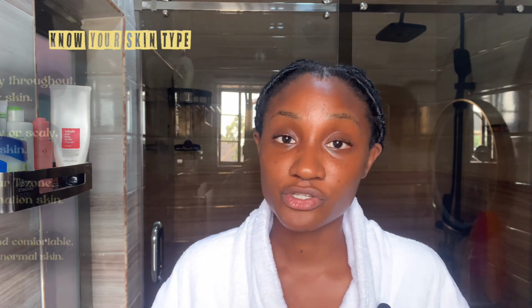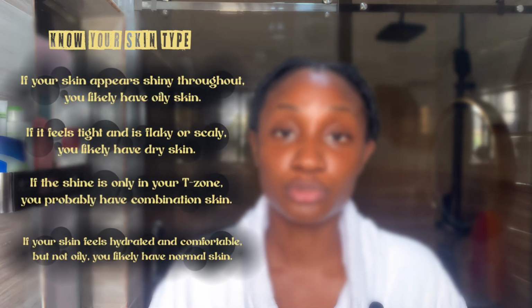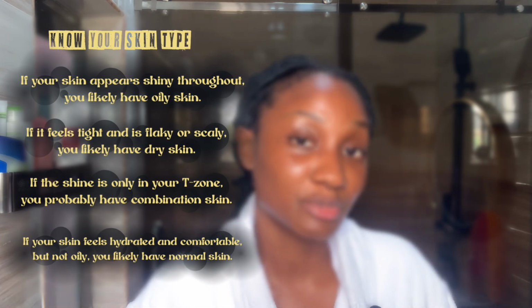I have dry skin. I believe I have dry skin, or sometimes my T-zone is usually oily. How can you know the type of skin you have? I would recommend doing the basic: using a mild face soap to wash your face and see how much oil you're able to produce after, say, 30 minutes. I particularly don't think that is a confirmatory test for knowing your skin type, but that's just something you can do at your place.